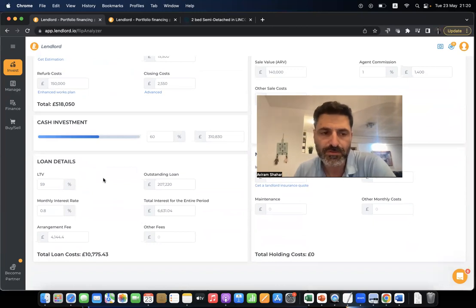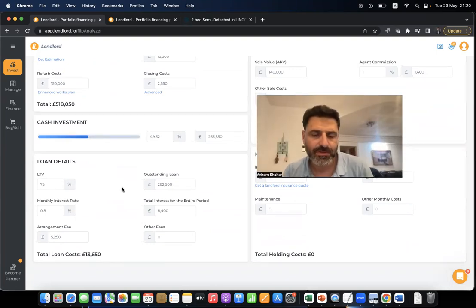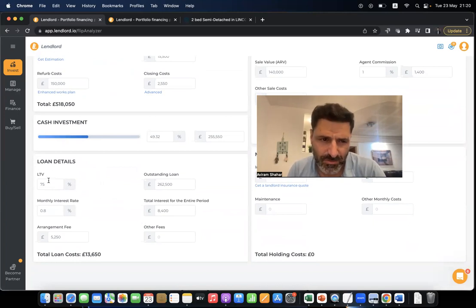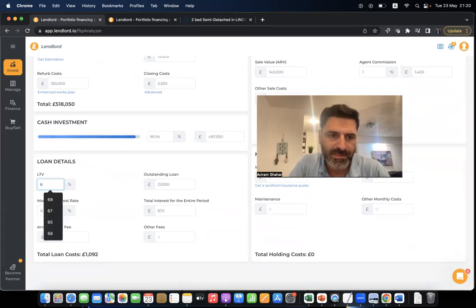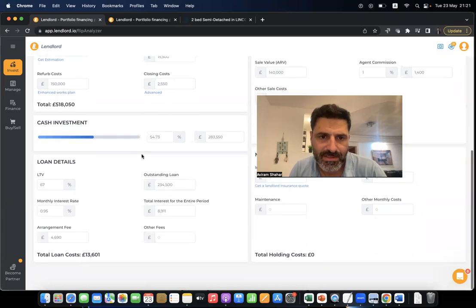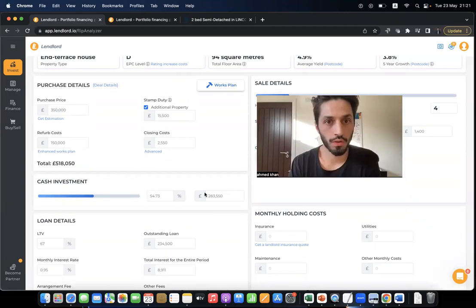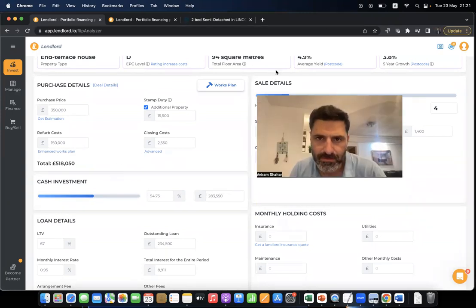Now let's start discussing the cash investment versus the loan. What would you do, or what did you do in this case? Normally I would get bridging finance. I would try to get 75% gross loan to value. Gross here means that, like in the analyzer, we capitalize the interest, which I think is also the way most lenders do. So let's put 68 or 67% net. Rates went a bit higher recently. So it means that you need to put down 54% of the entire costs, and this would be 283K.